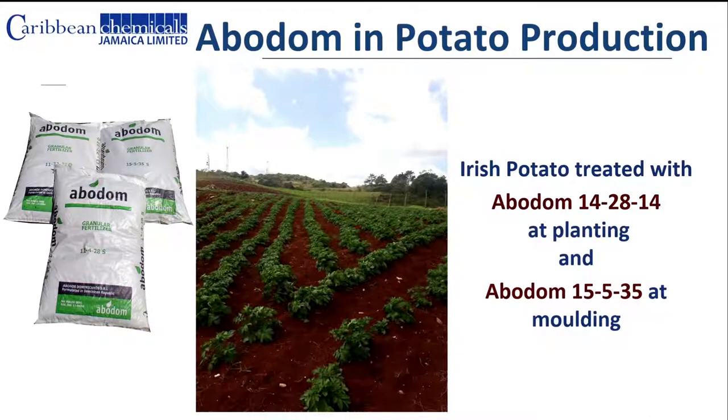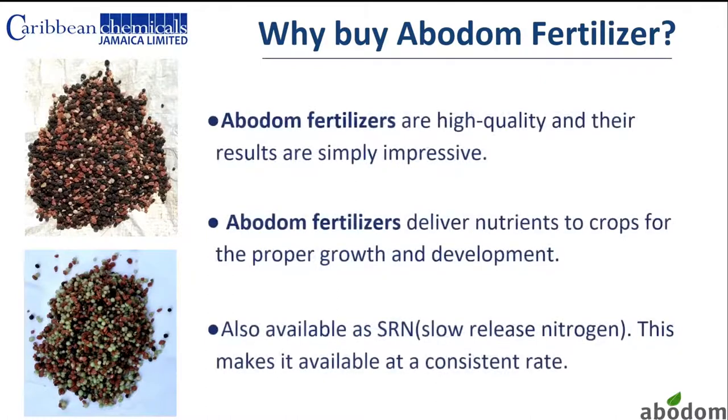Now, we'll move on to our granular fertilizer lines, and specifically we're looking at Abodam. Yes. Abodam is one of our newer fertilizer lines, and one thing I must stress with this one is that it has slow release nitrogen. At planting we would recommend that you use our Abodam 14-28-14, and then at molding, which would be about 4 or 5 weeks after they have sprouted above ground, you look at using our 15-5-35. Indeed. And once again, we must emphasize the importance of nitrogen throughout that crop life, because you want that canopy to be healthy.